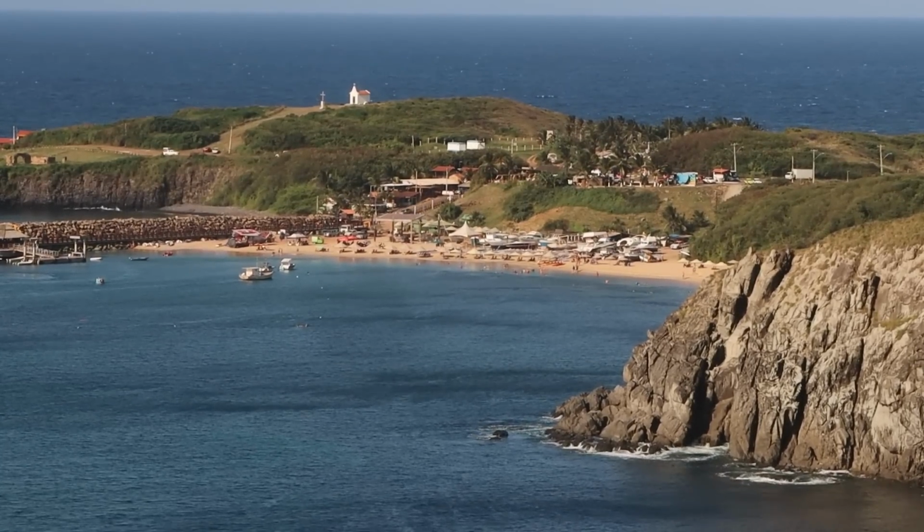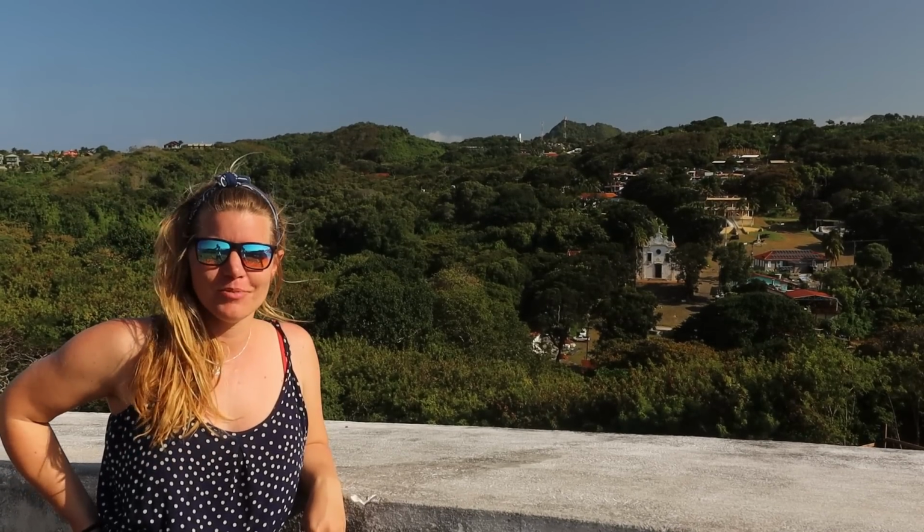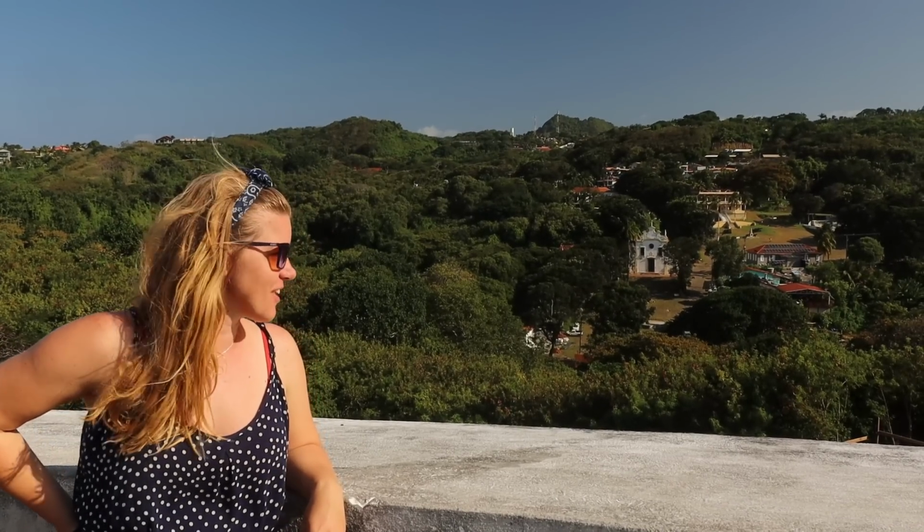We're still about 2,000 miles away from the Caribbean, but here it feels very much like the Caribbean with all of the colonial buildings and the fortifications and cannons everywhere on the island.